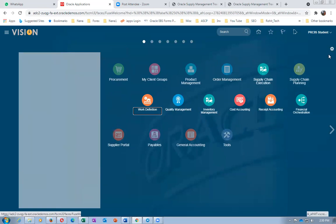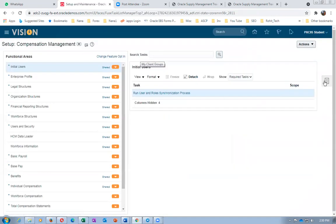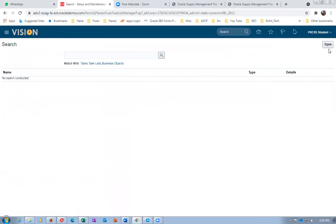Fine. So let me run this now. Whenever you create anything, or make any changes in the security console, you have a habit of running this import user role. Click on it. Click on search now. No, go there. I'm sorry.